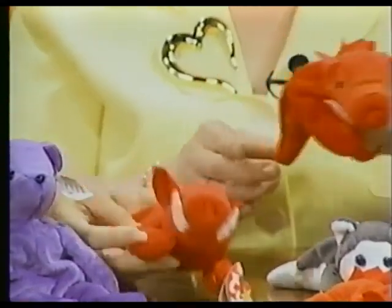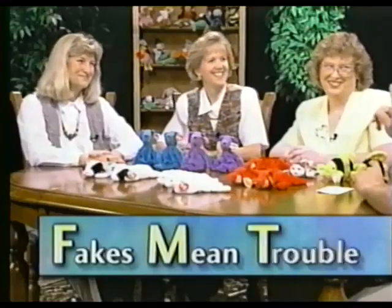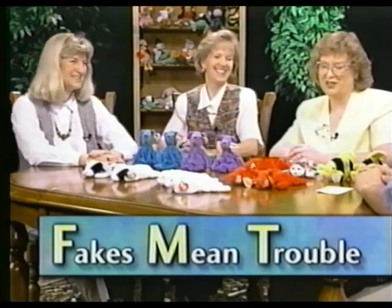I see. So in getting educated, we need to know about features, we need to know about materials, and we need to know about tags. So we got features, materials, and tags. That's FMT. FMT, fakes mean trouble. That works. Right, that's important. And it is important to get educated.